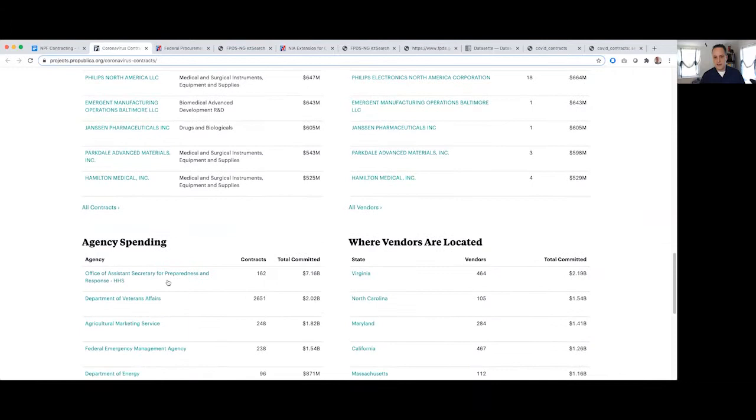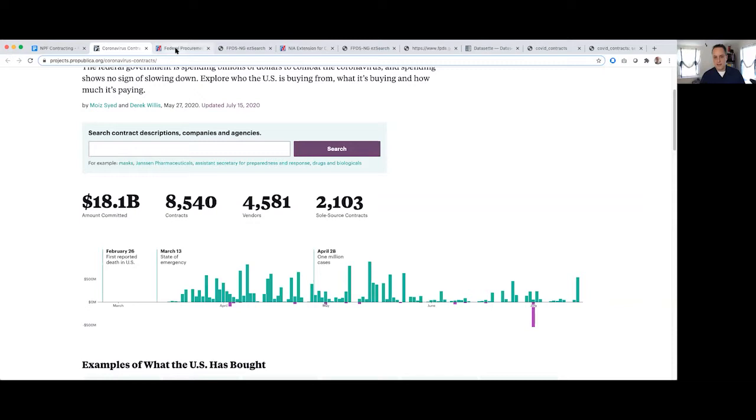That was the end result, but I want to start with our initial foray, which is when someone in the newsroom said, hey, we should do something about federal contracting data in regards to the coronavirus. And I was like, okay.